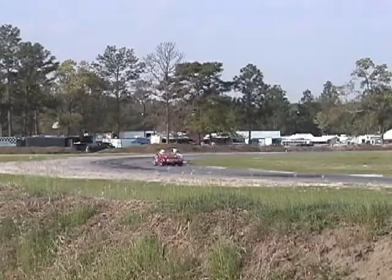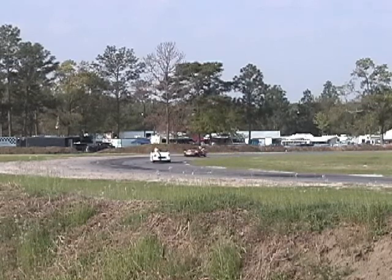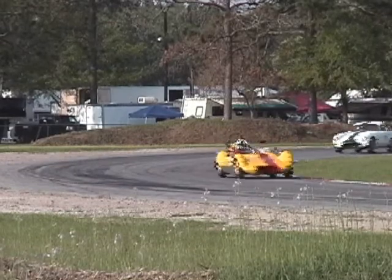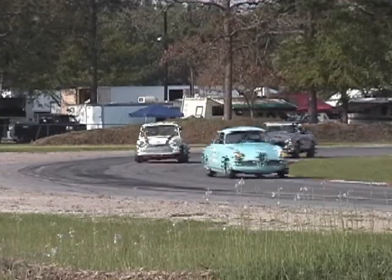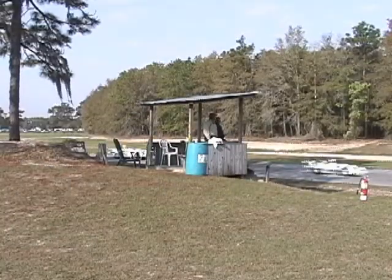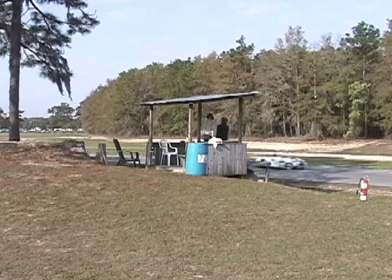We're now over near turn 6, looking back towards turn 5 for the Saturday morning qualifying session for Group 1 cars, and the action is hot. We're now over at Flag Station 6, where Judy Corbett and Ted Michaelbrink of the Buccaneer Region SCCA are running the station. Flagging this weekend has been first rate.